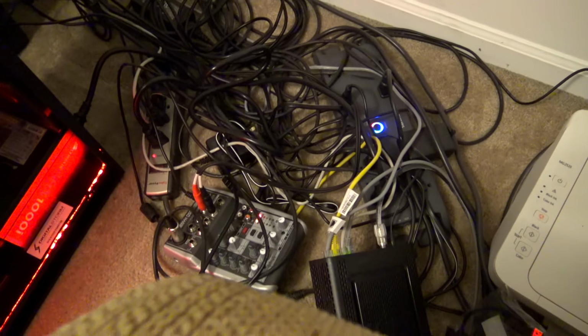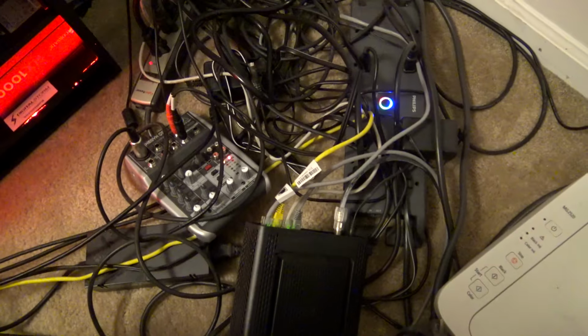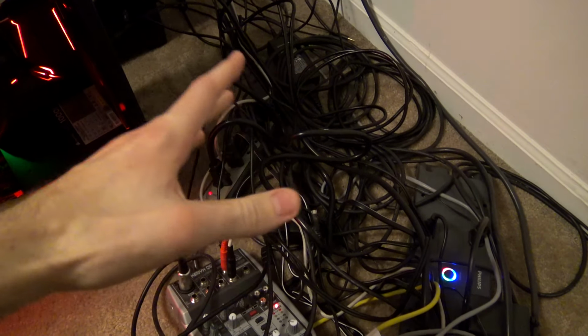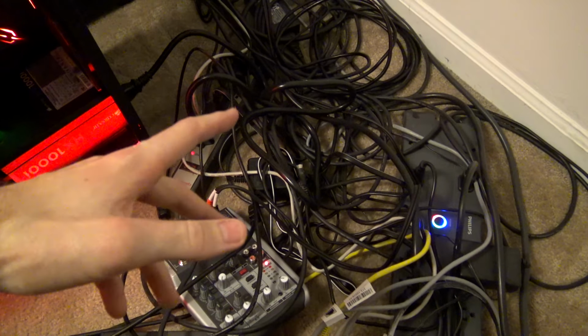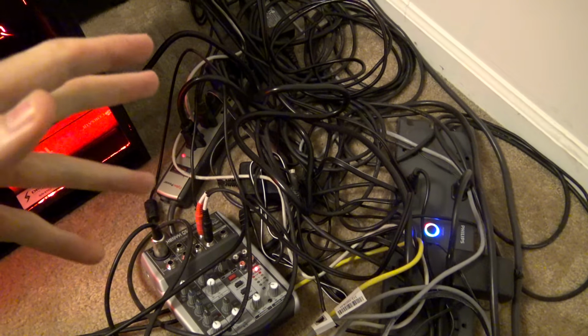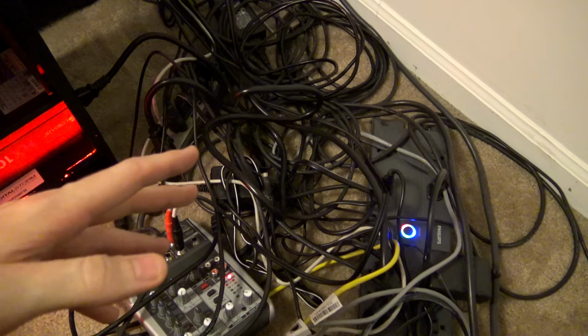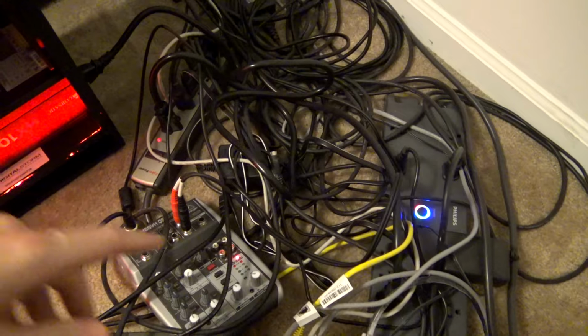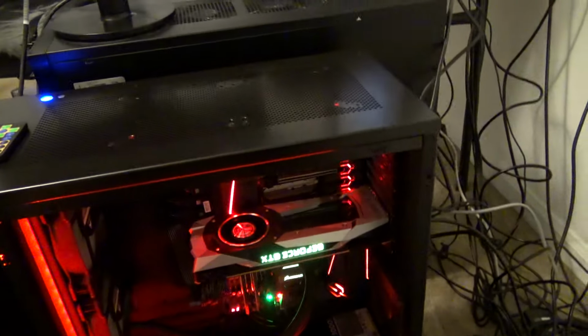Oh, and before you say anything, I swear to God, this was reasonably organized at one point. Not that long ago, like literally two weeks ago, I went in and straightened all this out, and the cable goblin came by and messed it all up in the middle of the night. The cable fairy or whoever just came in and messed all this up. And the worst part is I need all this. All of this stuff is absolutely mandatory for my double PC setup here. And yes, I need a vacuum too.